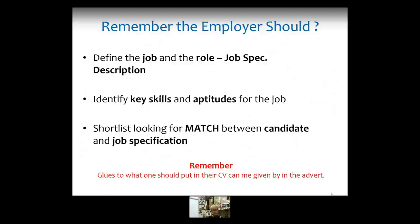and the job description. And one hint I would give you is the clues to what you put in your CV can often be in the advert of the job. So they've told you what the job involves, they've told you what they're looking for. So look at your skills and abilities to date and your experience. If you have them, put them in your CV. Don't assume they know you'll have them if you applied.